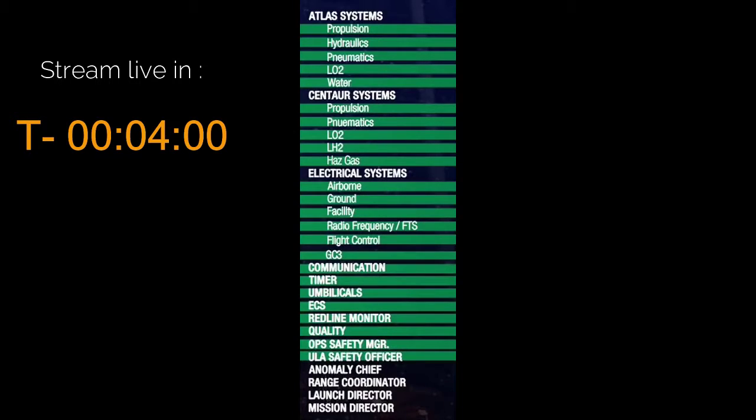Vehicle system engineer. Go. Anomaly chief. AC is go. Range coordinator. Clear to proceed. Launch director. Launch vehicle is ready to launch. Mission director. CMD, you have permission to launch. Proceeding with count. 3, 2, 1, mark.